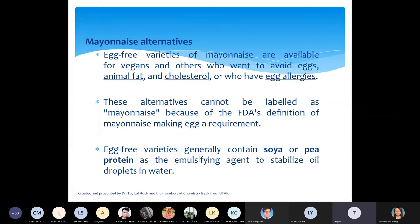Now, mayonnaise alternatives. We talk about consumers who have problems with eggs. Some people are allergic to egg, or maybe vegan, or sometimes trying to avoid animal fat or cholesterol. So egg-free varieties of mayonnaise have been introduced in the market. These alternatives cannot be labeled as mayonnaise because the US FDA claims that mayonnaise requires egg. So you cannot call them mayonnaise. You need to call them something else.